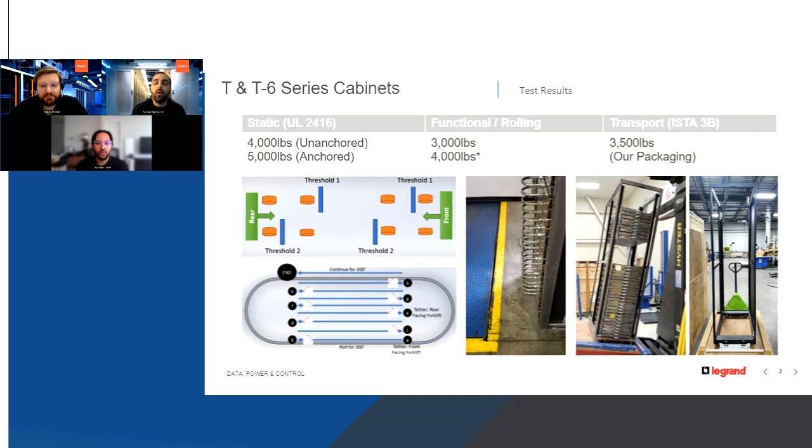And we've seen a really good result from our testing, making sure that it's very comprehensive for these types of applications. So all of these tests are basically accomplished on the smallest and the largest sizes within our range. From our range, we have 600 millimeters and 36 inches deep, all the way through 800 millimeters and 54 inches deep. Every size within that footprint and up to 52 RU passes all of these tests, and we're really proud of this accomplishment.